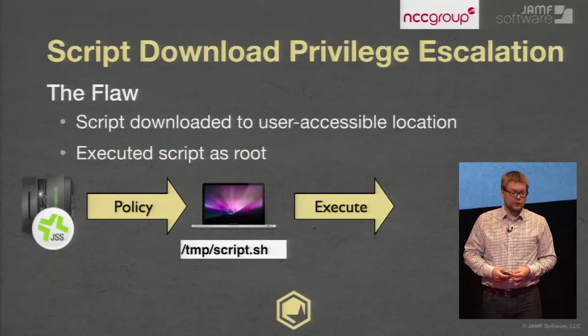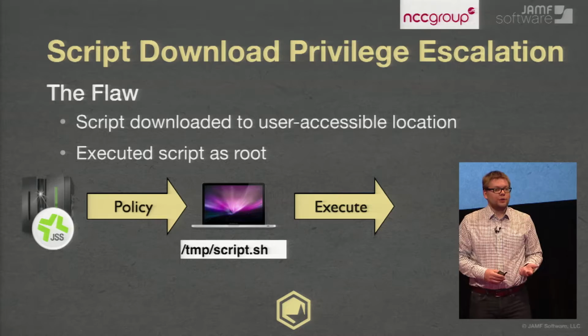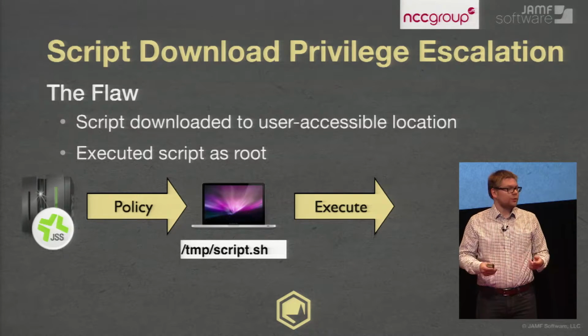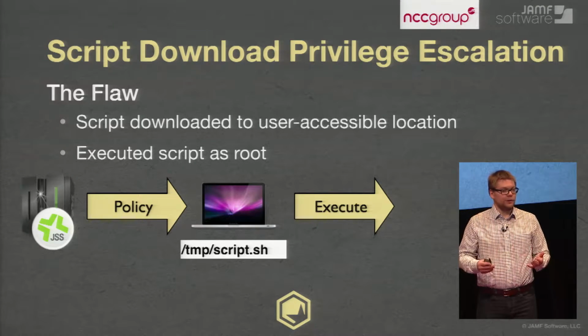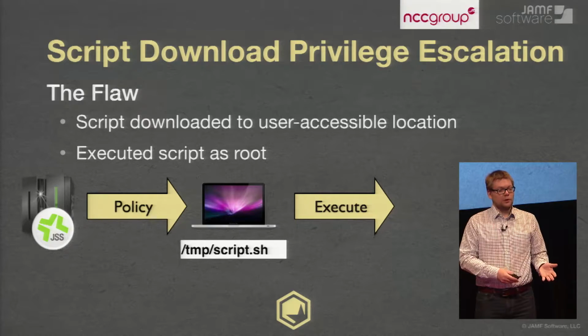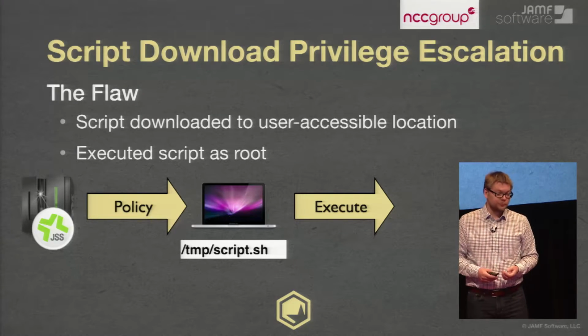So the first one here was pretty interesting. In JSS, administrators have the ability to define a script or something which will be executed on all of the hosts which are being managed. And you as an administrator may not see this, but you basically just log into the interface, you paste in a script, or you upload a script, and then in the next run, when a device gets configured, it will pull down that script and execute it on the device.